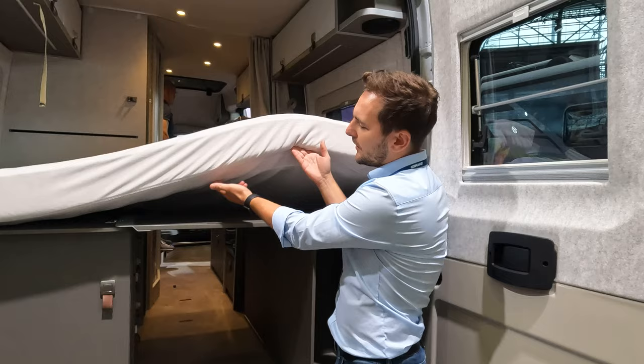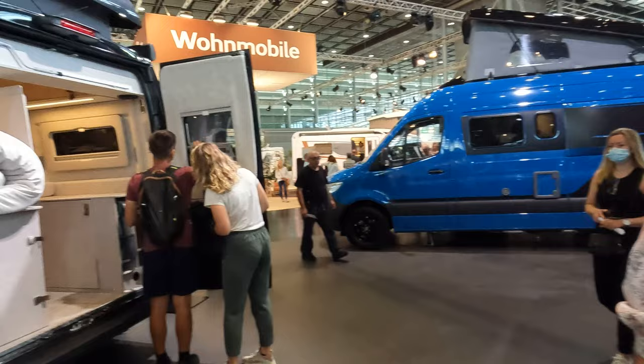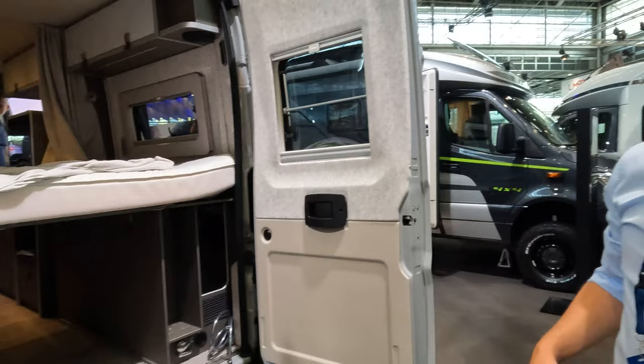But the good thing is you can roll it up and put it to the side. Very cool. It has a huge advantage: the sleeping comfort, and you can store it and make space in the middle of the car, as in a normal camper van.